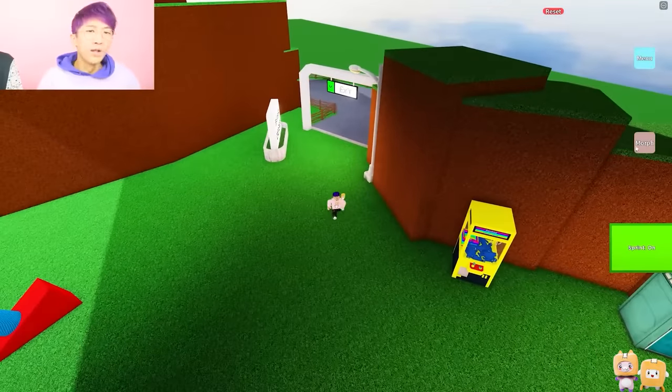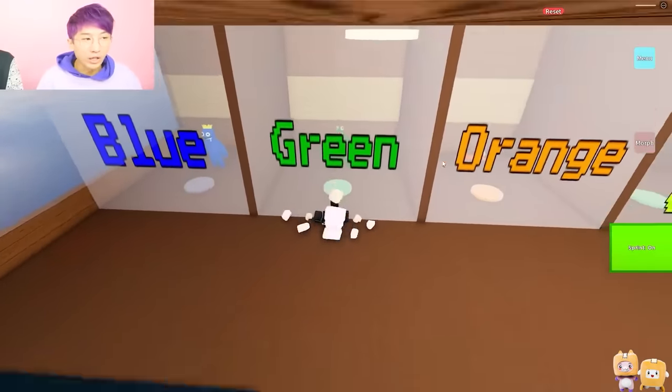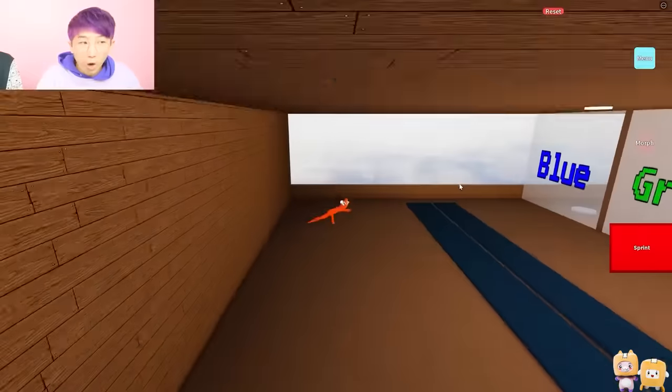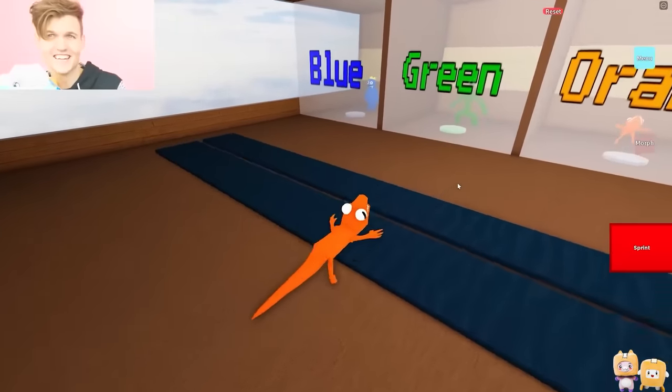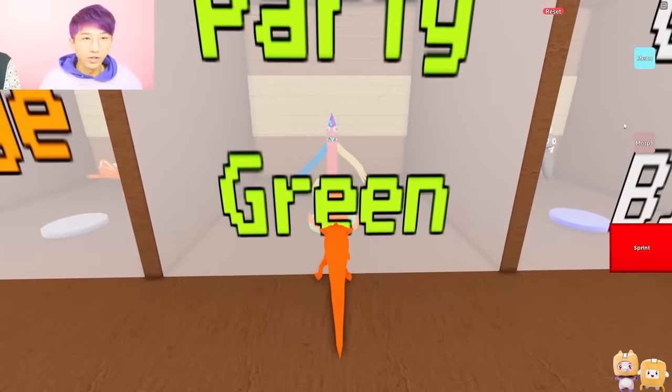Wait. I think we might have got almost all of them. Let's go see which ones. Now, we still have not found base green. Look, it oofs us. That's crazy. We haven't found base orange. Oh, we did. Okay, orange is scary. Orange is so lit, dude. Yeah, guys, orange is awesome. Have we found this? Party green. No, we have not. See, that oofs us. That's good. It doesn't let us in.